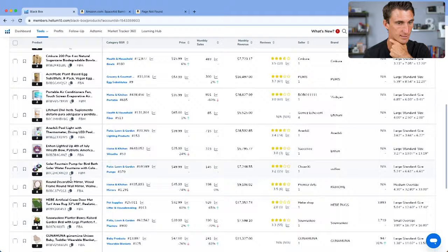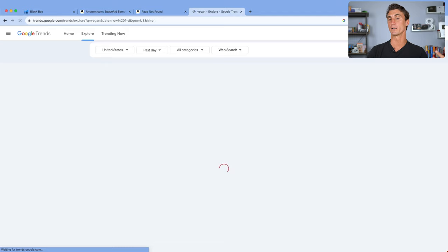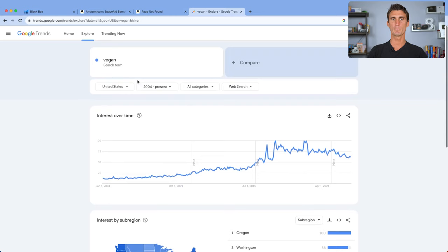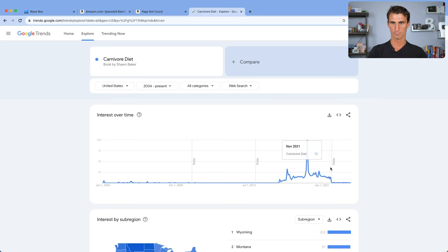And that brings me to the next tool that I want to show you, and that is the Google Keyword Trends tool. We can type in search phrases and see how popular they are. So let's look since 2004 to present at the vegan diet. And you can see it's actually been growing. Now it kind of peaked in like January 2020, and it's actually going down a little bit. Let's compare that with the opposite end of the spectrum, the carnivore diet. Let's go carnivore diet. And you can see it kind of peaked in 2021. It's actually dropping off a little bit.